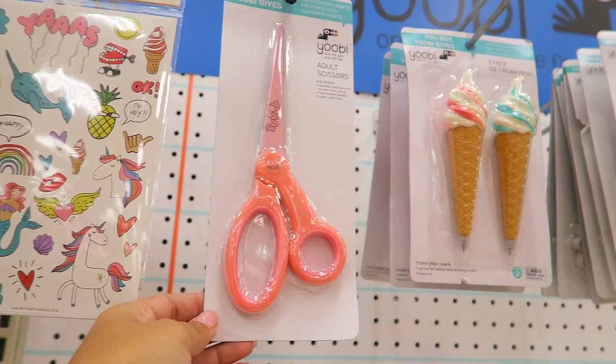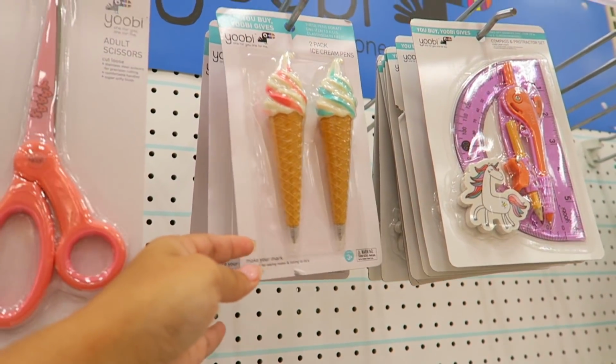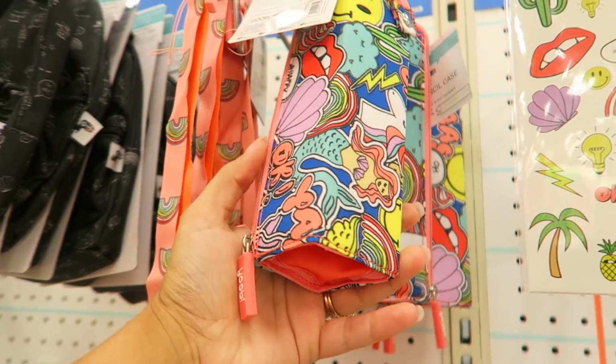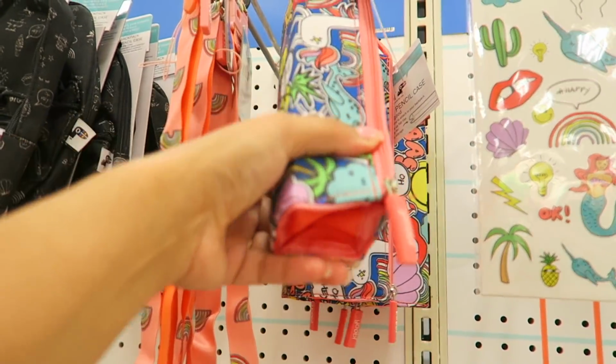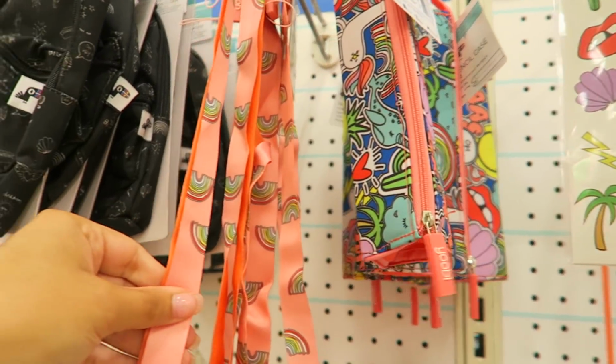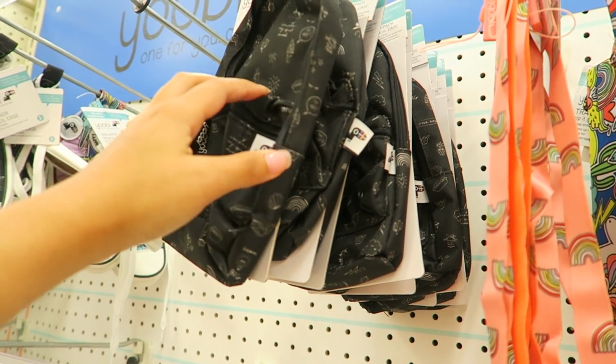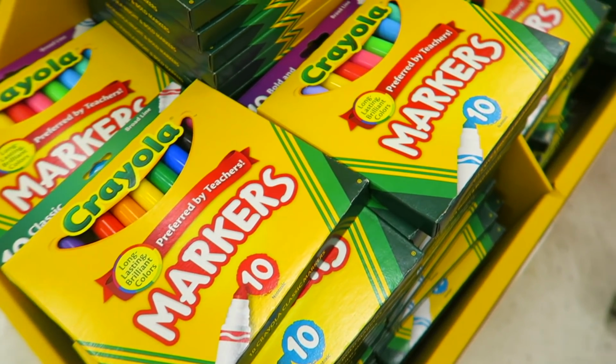Cute scissors. Those are ice cream pens. Where was this stuff when I was in school? That's a pencil case. That's cute. It's different. A little lanyard. Look at that little backpack. That's a pencil case? Eh, I don't know how I feel about that.